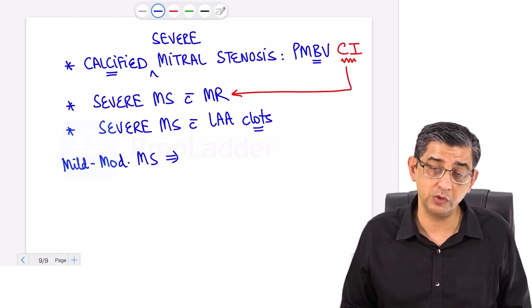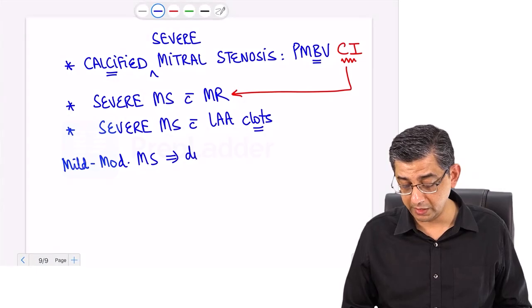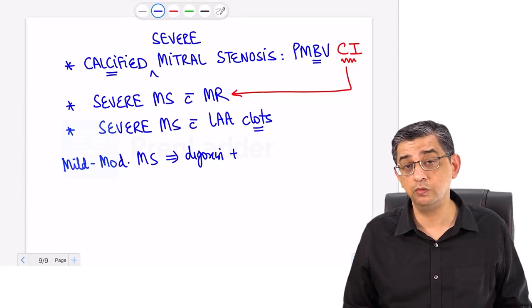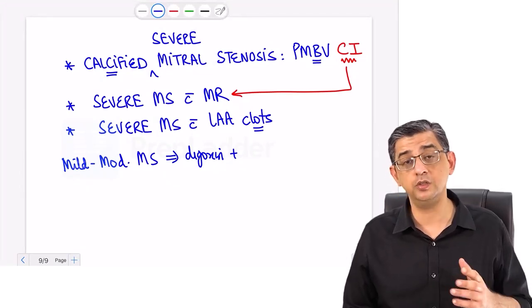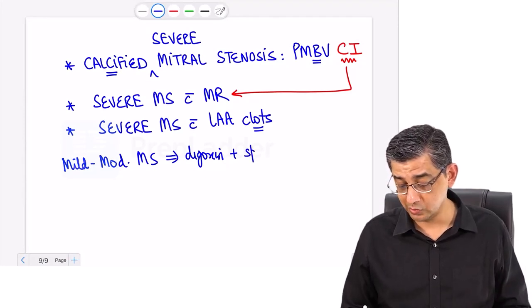But the big problem with furosemide and thiazide is the hypokalemia component. So in mild to moderate cases, you can definitely medically manage the patient with a combination of digoxin. I have not described digoxin for any other scenario with respect to heart failure. You see, I've described much more superior drugs that we have now in the congestive heart failure topic. But in mitral stenosis, because it's a chronic onset disorder, yes, we definitely can be using digoxin.